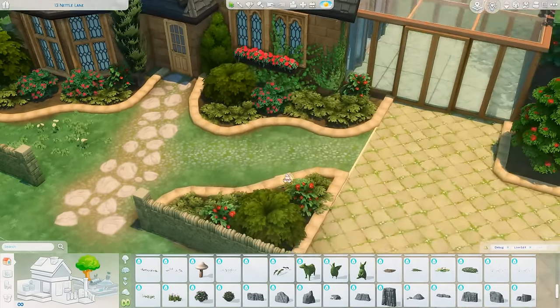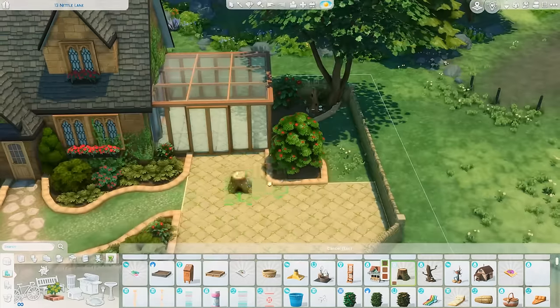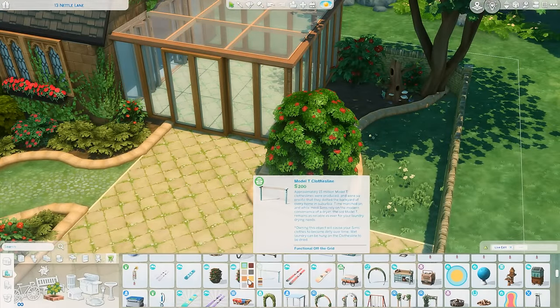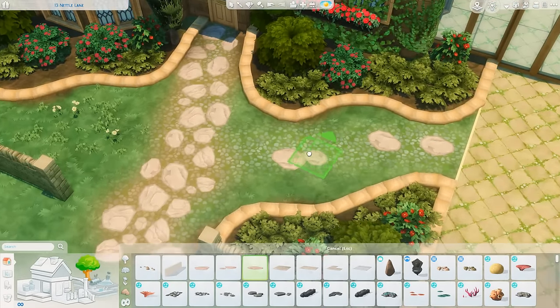And I also use some of these overgrown grass pieces from Cottage Living. I added the stump towards the back that birds could hang out in, and there was that drying rack I put out there as well.